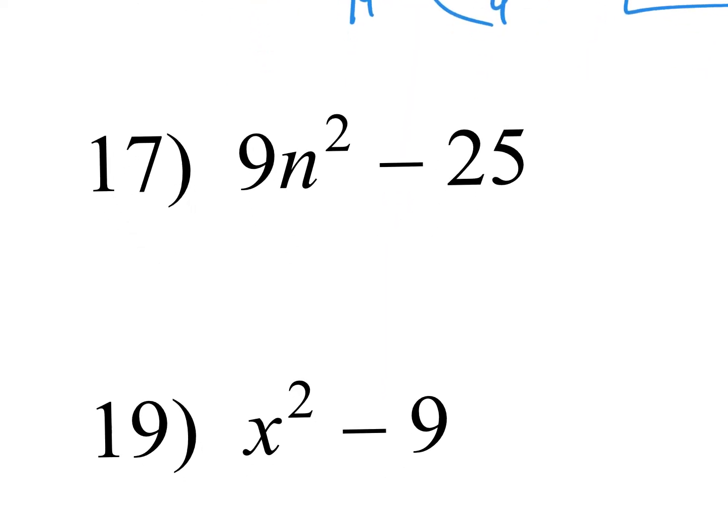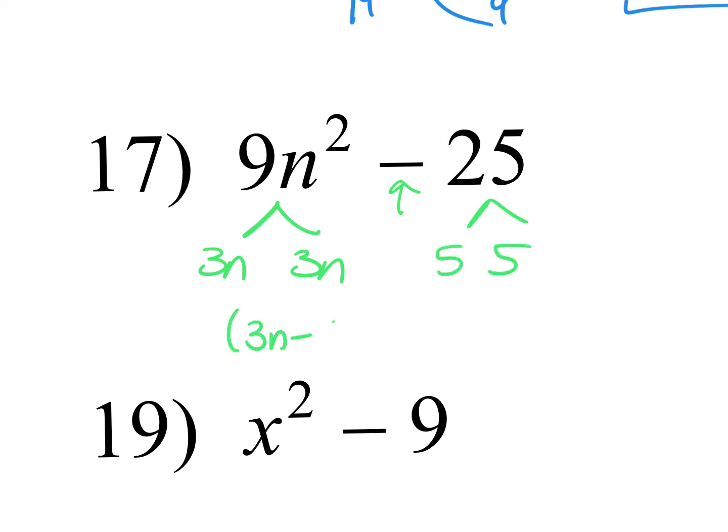GCF. No. A times C? No. Well, wait, what is this then? Is this special? Why is this one special? It's the difference of what? Perfect squares, or two squares. What can you break 9n squared into? 3n, 3n. What can you break 5 into? 5 and 5. So this just becomes 3n minus 5, 3n plus 5.